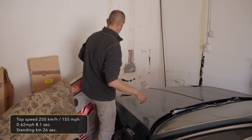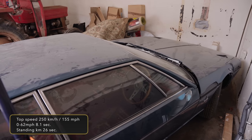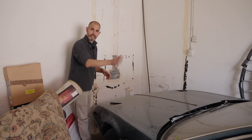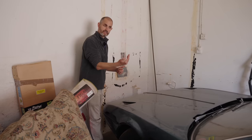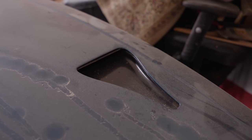It is wedged right up against the wall here, but without really touching it, what I do know is this car was on the road, I believe, in the mid-2000s, and it did have quite a lot of engine work done around that time. So it was actually put in here in a relatively good state of repair.